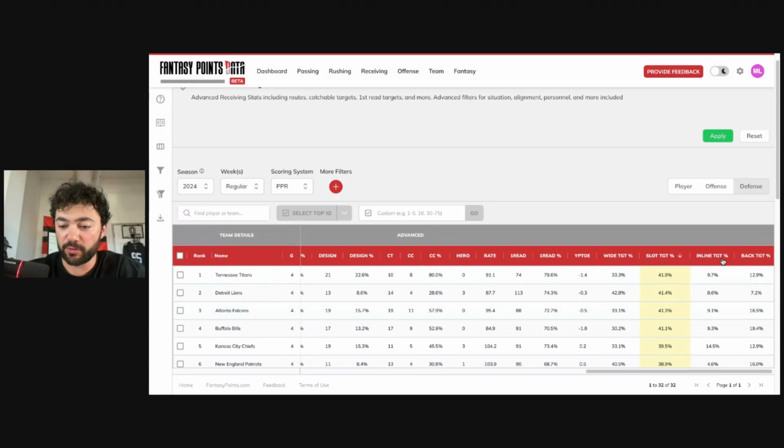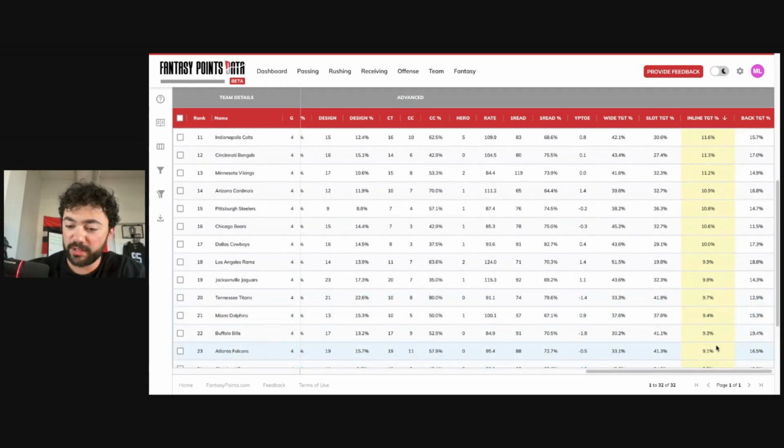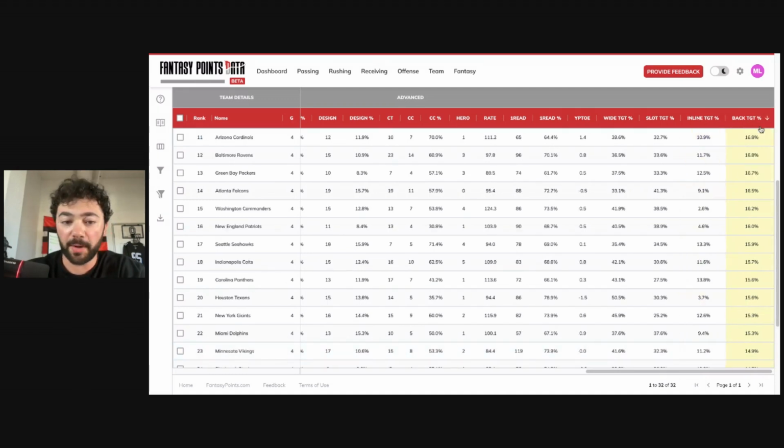The others aren't anything crazy. Inline rate probably going to be a little bit lower if I had to guess. Yep. So 23rd in the NFL in inline target rate allowed, which is 9.1%. And then back target, my guess is it's above average, but not too far. Yeah. So 16.5% in back target rate, which is 14th in the NFL. But the big tip here, guys, is slot target rate.